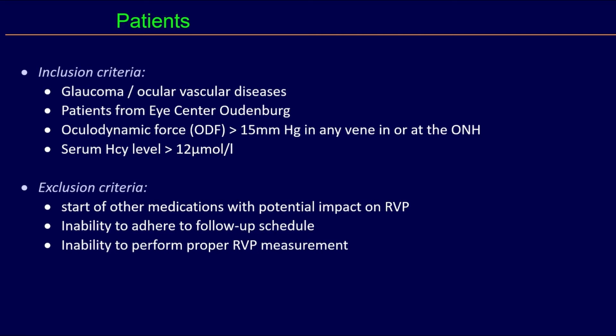The exclusion criteria were start of other medications with potential impact on RVP during or shortly before the course of the study, like for instance calcium channel blockers, the inability to adhere to the follow-up schedule, or the inability to perform a proper RVP measurement.